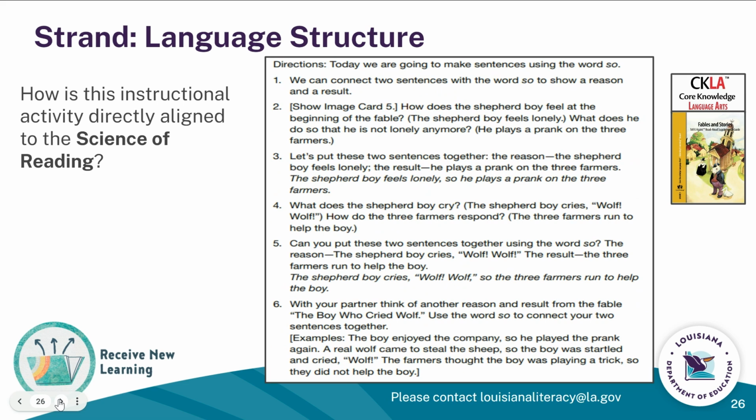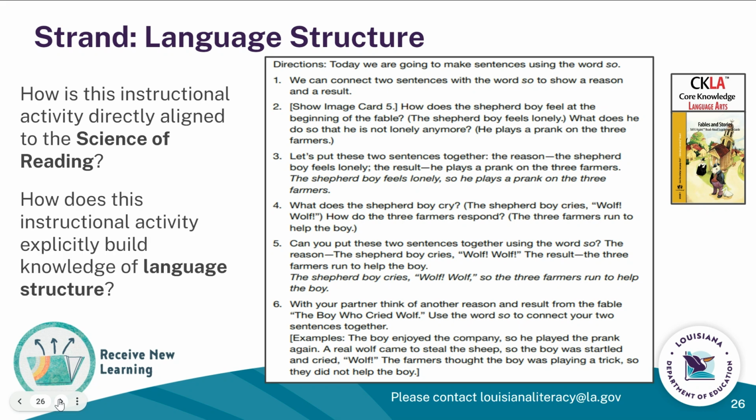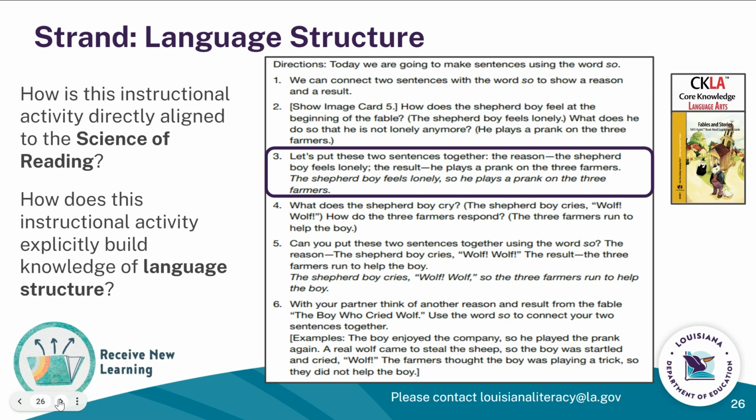How is this instructional activity directly aligned to the science of reading? Take a moment to pause the video and read the instructional activity. How does this instructional activity explicitly build knowledge of language structure? You may have noticed step 3. By connecting a time that students have felt lonely to the feelings of the shepherd boy in the story, students are activating their background knowledge from their own feelings and experiences. Doing so can then demonstrate an opportunity to connect these two thoughts using the conjunction so.